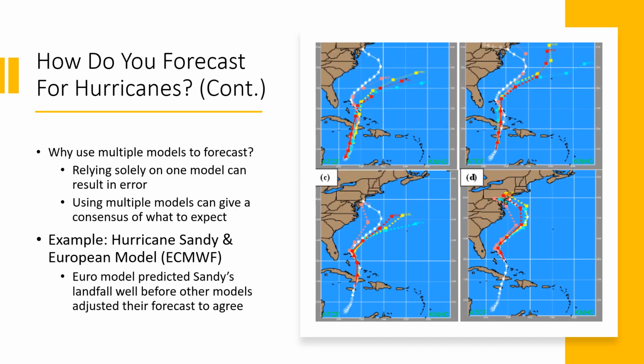Another good thing to talk about is why we use different forecast models to forecast not only hurricanes but weather in general. Basically, the simplest answer is relying solely on one model can result in error. Because if you use a regional model to forecast a bigger system, you're probably going to be wrong. Or if you're using a bigger model looking for a smaller weather system, you're probably going to miss details that you would have seen within a smaller scale model. And using multiple models can give a general consensus of what to expect for not only a hurricane but for a system in general.